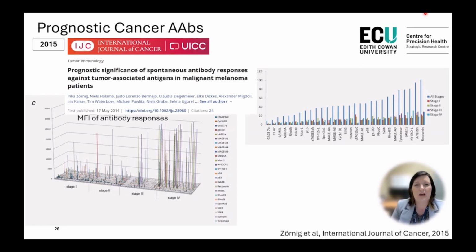Now, out of the 29 targets tested, anti-recoverin autoantibody responses were found most frequently in melanoma sera of all disease stages, and antibody responses against specific tumor-associated antigens in stages 1 to 3 melanoma patients correlated with poor prognosis and/or a shorter progression-free survival, while in stage 4 patients no such specific association was identified.